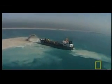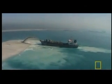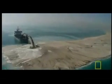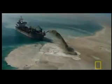Dredgers spray sand from the sea floor in a method called rainbowing to create the first half of the 3.5-mile island. But building a man-made structure in the middle of the sea with only rock and sand throws up challenges every step of the way. The team battles constantly with nature as the sea erodes their work.